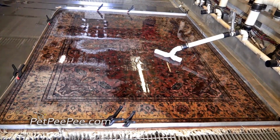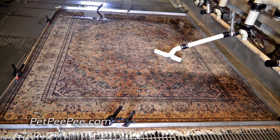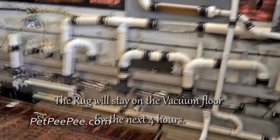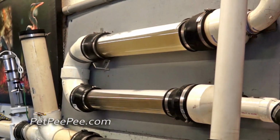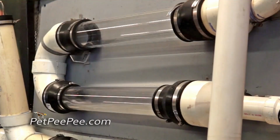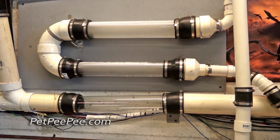Never color run, never. Never discoloration, never fuzziness, because we are not a carpet cleaner that washes your rug with a scrubber like you're buffing the floor. This is an Oriental rug, and we clean it with respect to the art. PetPeePee, a cleaning process that makes sense.